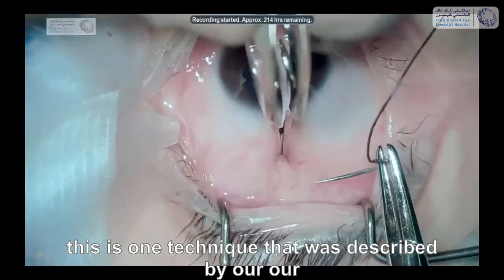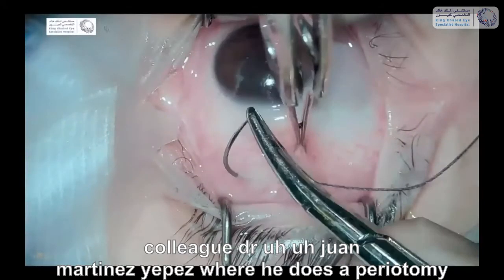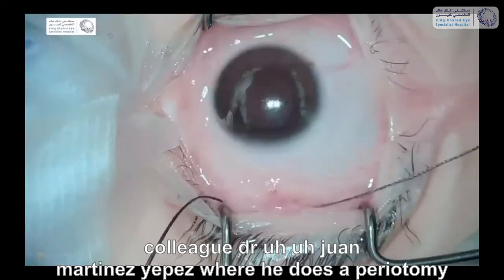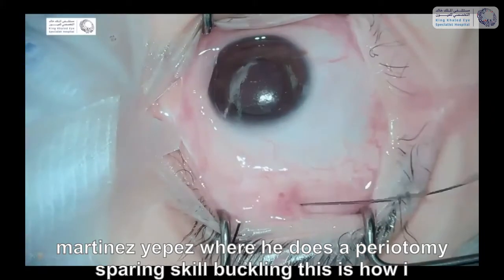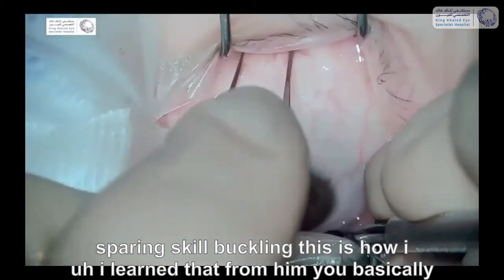This is one technique that was described by our colleague Dr. Juan Martinez Yepes, where he does a peritomy sparing scleral buckling. This is how I learned that from him.